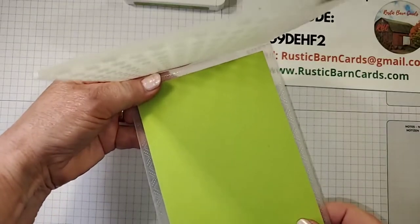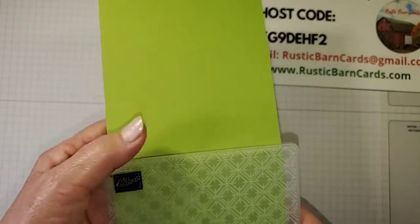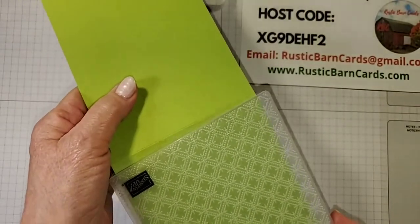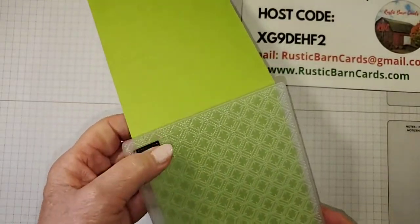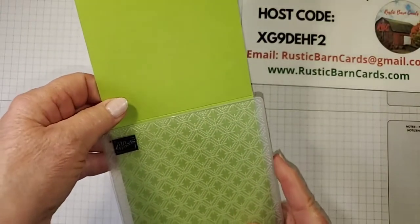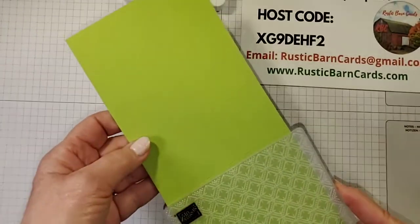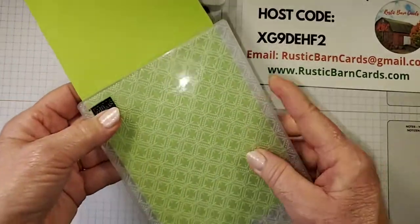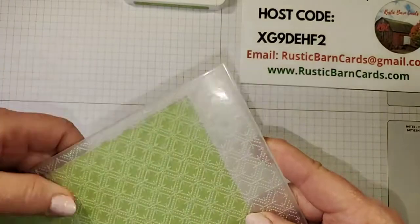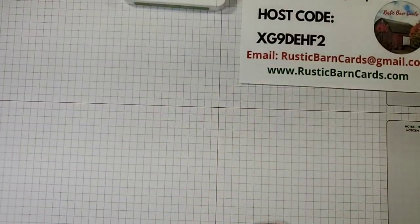I'm going to share some cards with you at the end, and one card has a different embossing folder. But I do want to tell you that you'll see your score line, and so you're going to emboss up to that score line because you only want half of this to be embossed. So we're not going to emboss this, just this half. And then I'm going to go ahead and run that through the embossing machine.